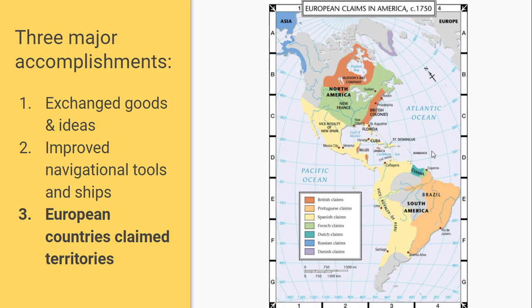And the last accomplishment was that European countries claimed territories. This map is showing you the territories that the European countries of Britain or England, Portugal, Spain, France, the Netherlands, Russia, and other European countries claimed. So they did get that glory that they were looking for. By claiming land, they were able to prove that they were superior.